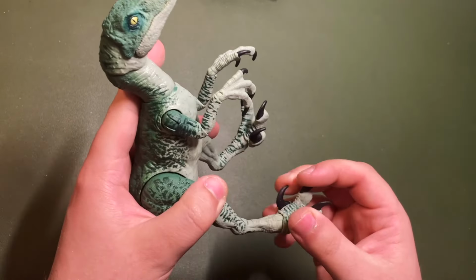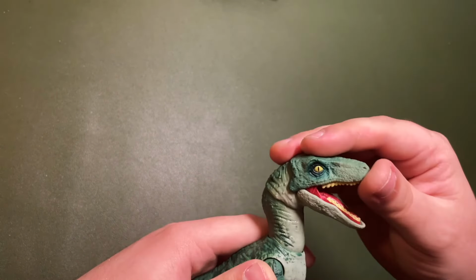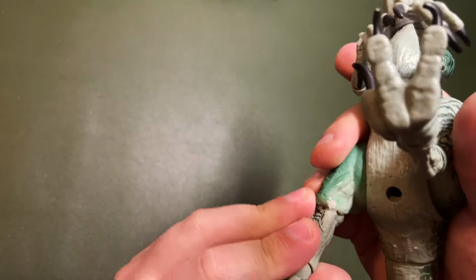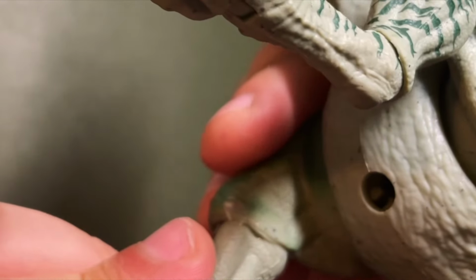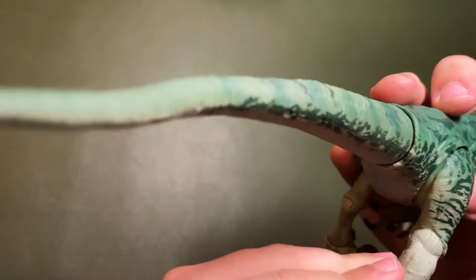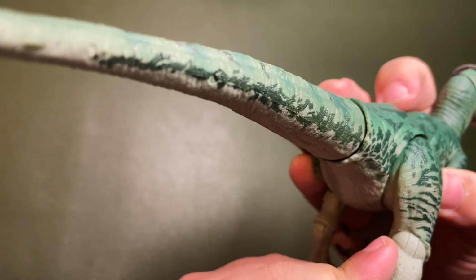So, Mattel, come on, quality control. Where is it going? Right, there we go. Look, you can see the glue pouring here. So it is totally sealed. I can't fix this, guys. And if I fix it, then I'll let you know.